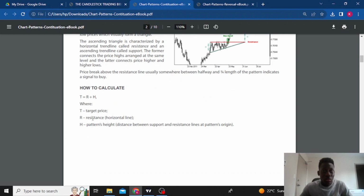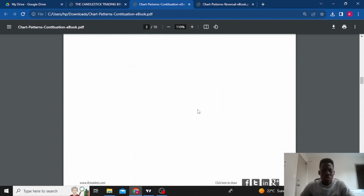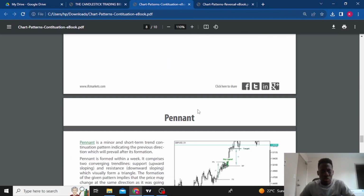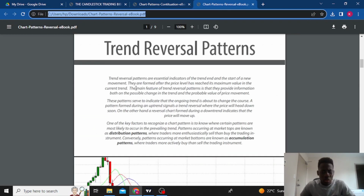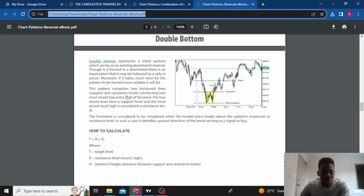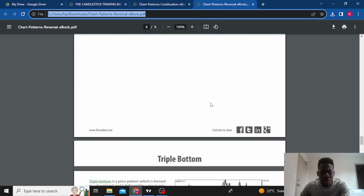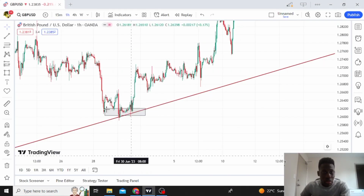Then let's go to the book. I think it should be in the reversal pattern section. Yeah, you're going to see here. Yep, this is it, double bottom. So this means when the market wants to reverse, when it wants to go up, look at the double bottom here. I think they have triple bottom too. Look at it. Exactly the same thing that occurred here.